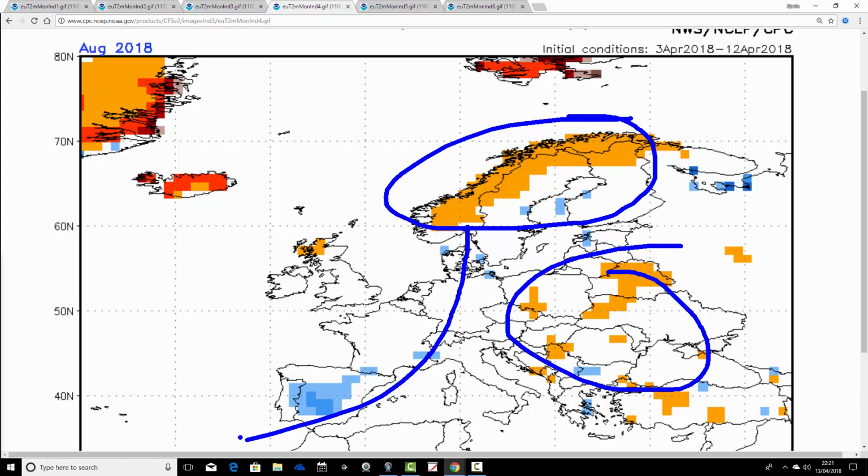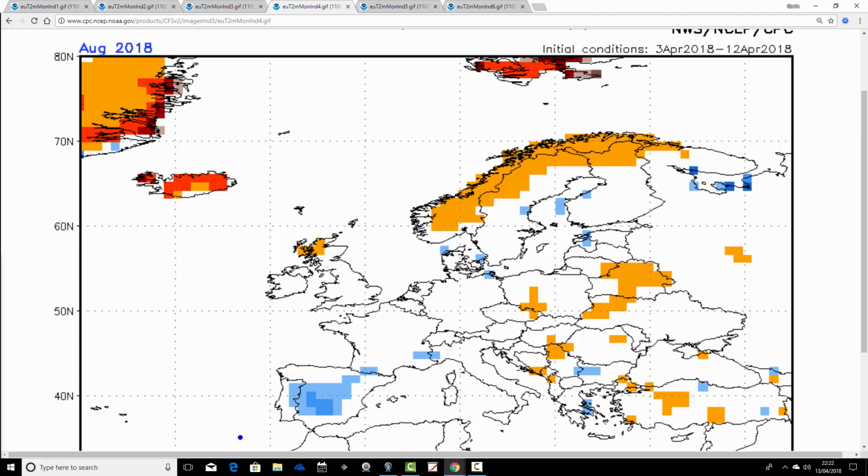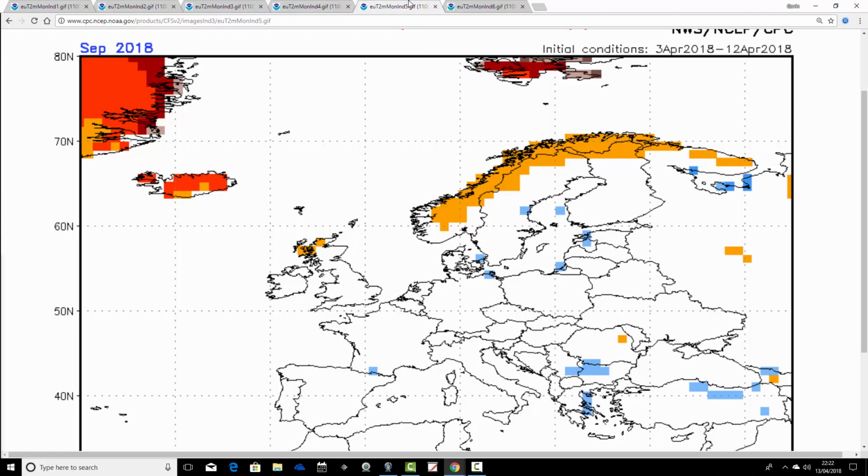Or is it just that it hasn't really got the signal yet? It hasn't really worked out what the height anomalies and the pressure is going to do, and so because of that, it's not working out how things are going to stack up with temperature and precipitation. It will be interesting to see what this model is showing next month of the summer. At the moment, the signals do seem to be very, very weak indeed.